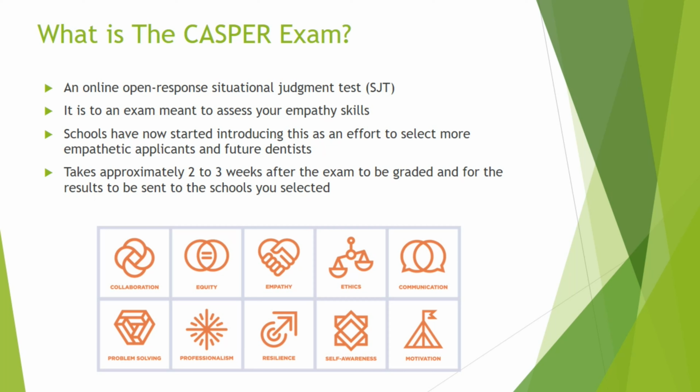As I mentioned, schools have now started to introduce this as an effort to select more empathetic applicants and future dentists. This is not necessarily just for dental schools. Medical schools have now started to implement this. Pharmacy schools, nursing, all sorts of schools have now started to do this. I think even law schools have now started to do this. I'm not too sure, but definitely in healthcare, this exam is very prominent.